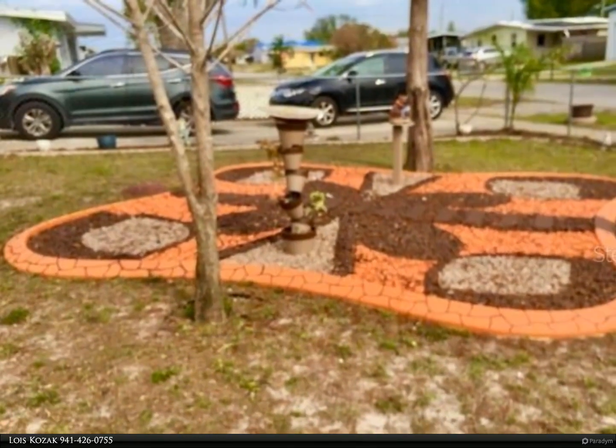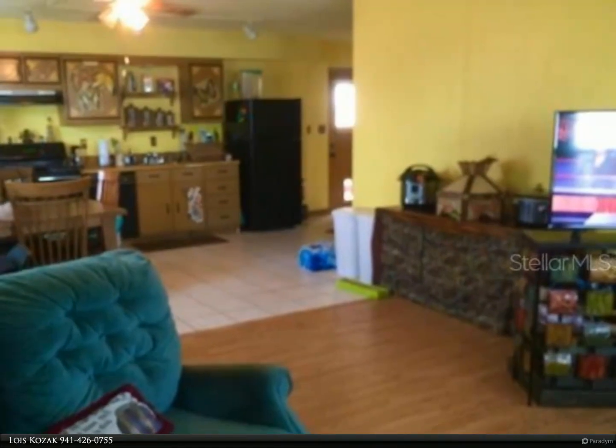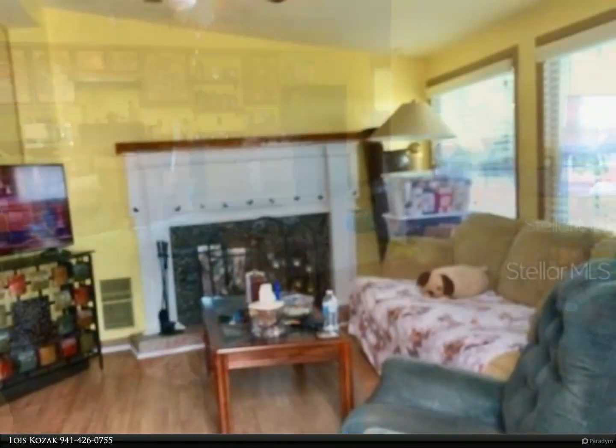The double driveway gives additional parking. Enjoy your morning coffee on your lanai and have a barbecue with your friends on the large decorative patio. The 10x10 shed offers extra storage, and there are 4 rain barrels for watering your plants.